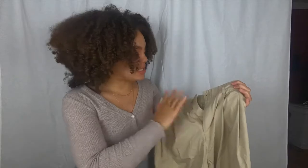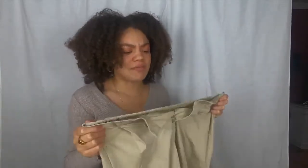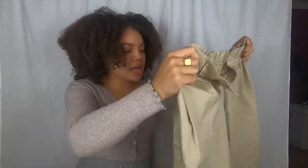Okay, so for the next category, we are going into the trousers/pants category. These pants are super cool. They were $3.49 from Savers, and they have an elastic waistband at the back, but in the front it's pleated, which I really love because it's super comfortable. The fact that it can fit me, and these are high waters, and they're very wide-legged pants.